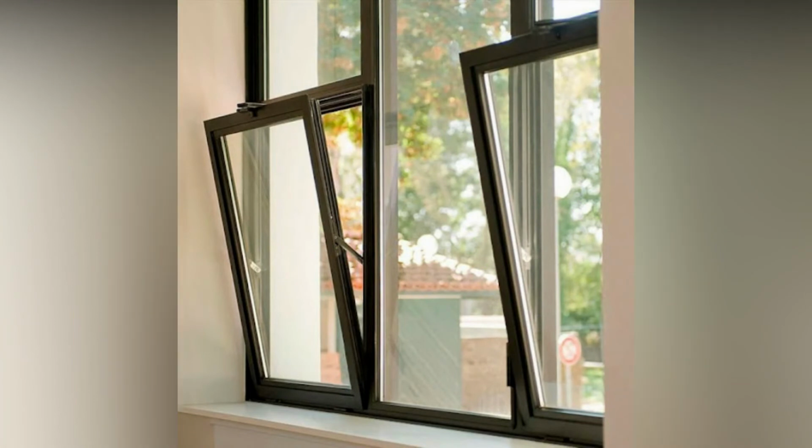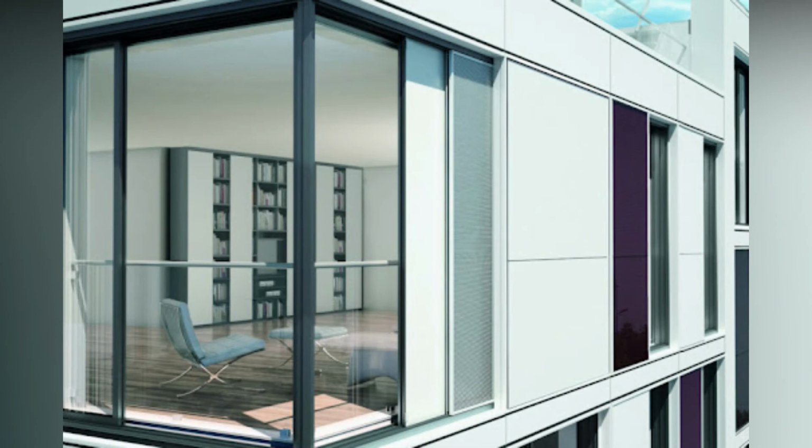Many sliding windows, especially those that feature 3 or 4 panels, have a wider design that brings balance and elegance to large spaces.